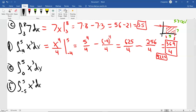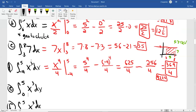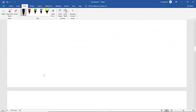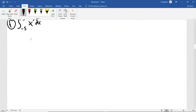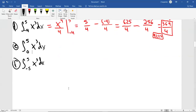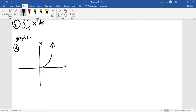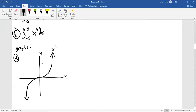All right, so before I do E and F, let's go ahead and go lower and paint the picture for D. So we were doing the graph of x cubed from -4 to 5. And I can probably fit them all on this page, especially if I zoom out just a little bit. Okay. And I'll label them. It was D, E, and F. So graphs. For D, the right side of x cubed looks like this. The left side of x cubed looks like this. So this is our graph of x cubed. And we went from -4 to +5.